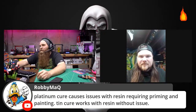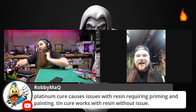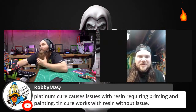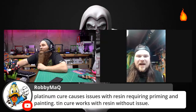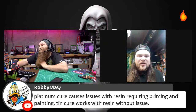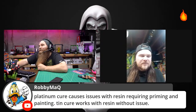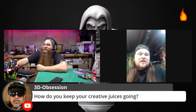Tin cure works with resin without issue, so you want to try that, 100%. I figured that out too in researching. That was the difference: I was just using a different silicone before, and then when I switched to another one, it worked. But yeah, that was definitely the reasoning. Thanks, Robbie.